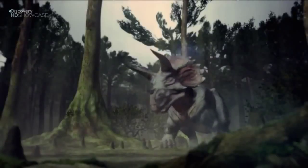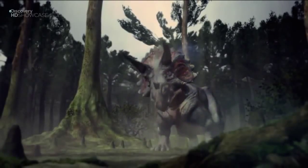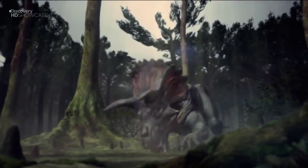A single thrust of the brow horn could penetrate right into the cardiac chamber or the lungs. If you're going to put a meter-long horn into a chest cavity of a T-Rex, the chance of you doing some damage are pretty great.